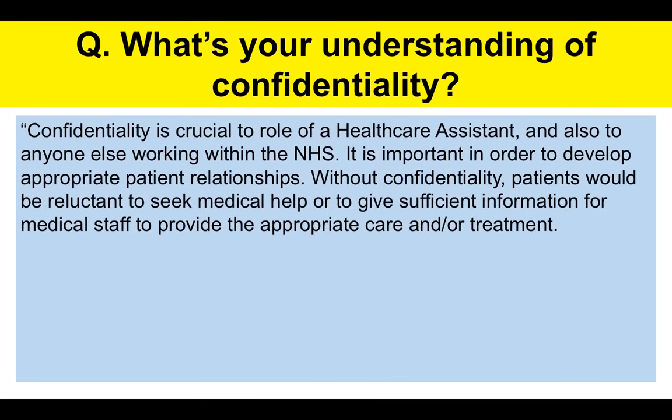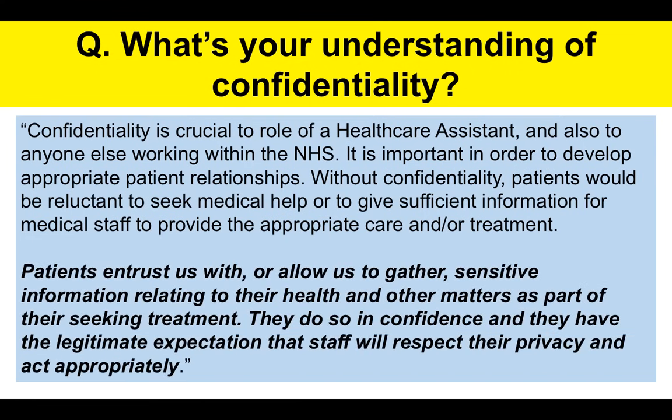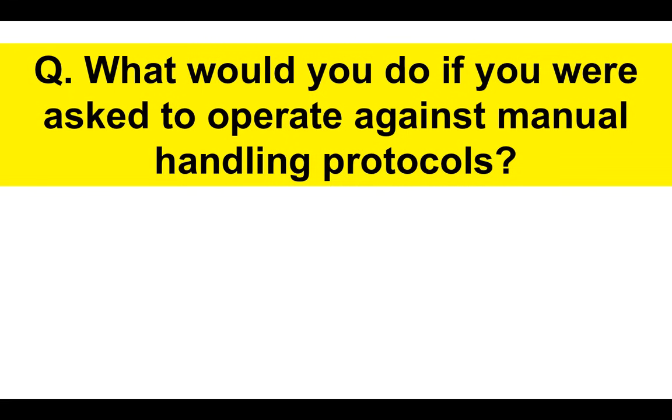Here we go. Confidentiality is crucial to the role of a healthcare assistant and also to anyone else working within the NHS. It is important in order to develop appropriate patient relationships. Without confidentiality, patients would be reluctant to seek medical help or to give sufficient information for medical staff to provide the appropriate care and/or treatment. Patients entrust us with or allow us to gather sensitive information relating to their health and other matters as part of their seeking treatment. They do so in confidence and they have the legitimate expectation that staff will respect their privacy and act appropriately. Next question.